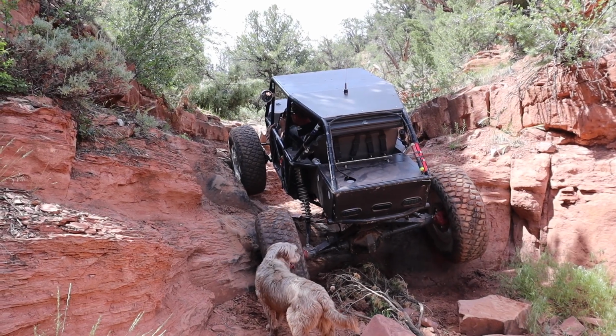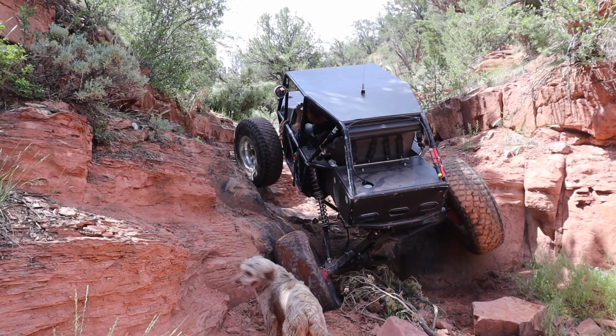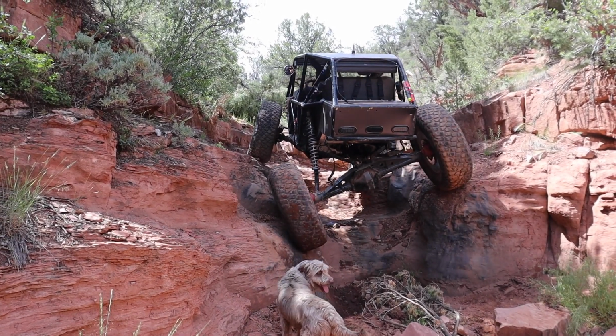Like I said before, they call this trail 10 Falls. However, our friends have joked that they might as well call it 50 Falls because there's so many obstacles along the way. This trail just doesn't let up.